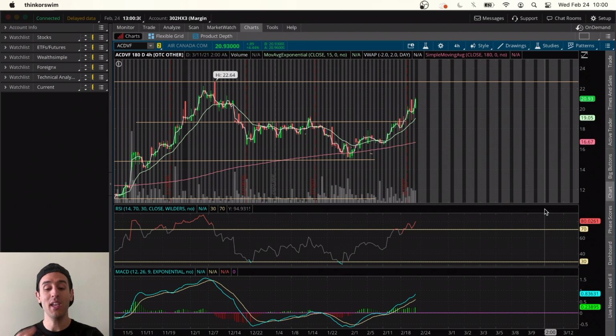We're above the EMA, we're above the SMA. RSI is on the overbought, and so I definitely have to watch for that. And the MACD is pushing green candles for a long time, and so I will be selling this pretty soon, and I hope to at the 22 price point, but we'll see. I might have to sell it earlier.